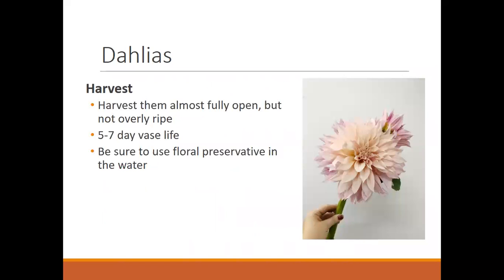Harvest on these is also going to be when they're mostly open. They're not going to open after you cut those stems much. So do them when they're fully open, but also keep an eye that they're not too fully open. They're not overly ripe. So really pay attention to the back of the flower. If you're noticing some of those petals on the back are starting to fade, you may have kind of missed your window a little bit on this to market it to a consumer.